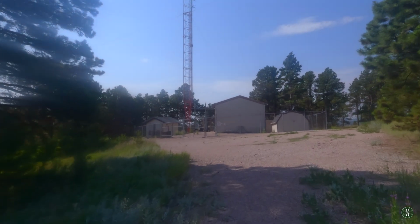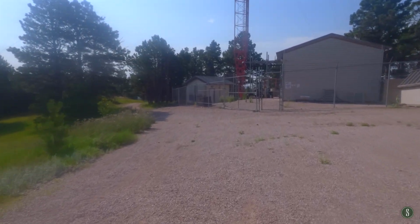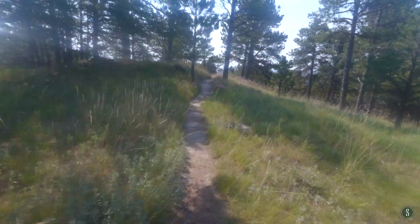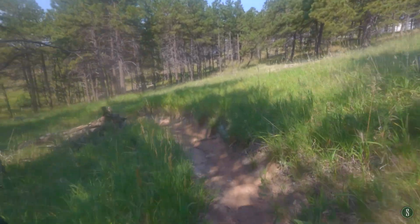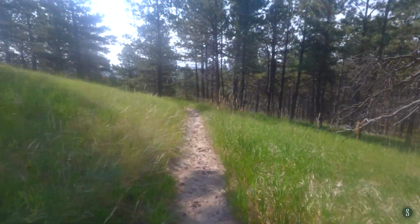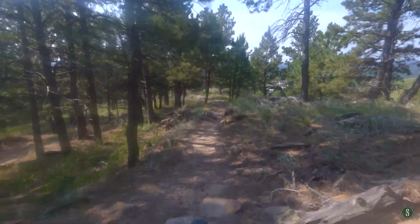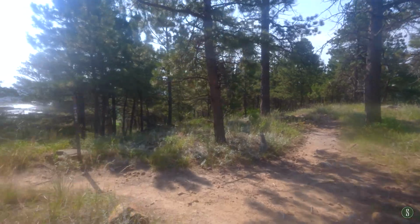There's the transmitter. There's a black trail off to the left here that I'm going to take back down. Upper Rock Garden. All right. This is beautiful up here. These trails are nice. What are we looking at here?